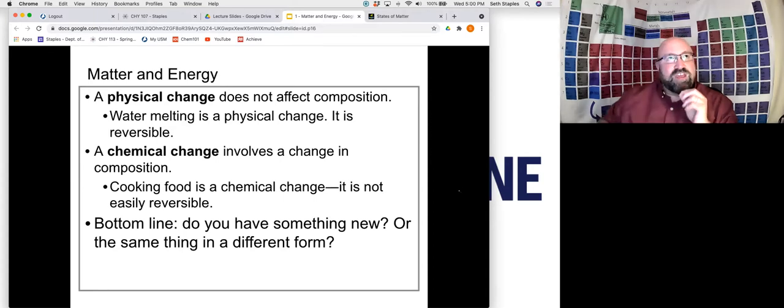In a physical change, the composition of the substance does not change. Water melting is a great example. It's still water. It still has the same chemical formula. It's still H2O. If I take an ice cube and I melt it, it's still H2O. We're just going from H2O solid to H2O liquid. It's a physical change. It's easily reversible. That's another way to think of these, and that one doesn't always hold true, but it's something to consider.